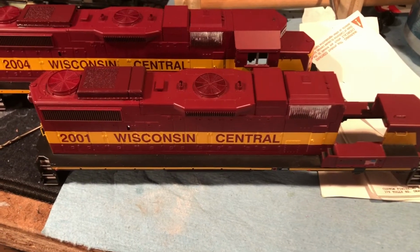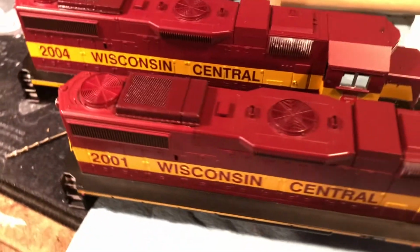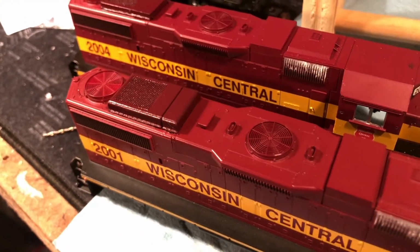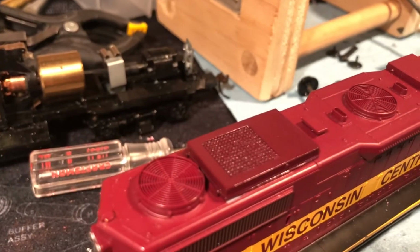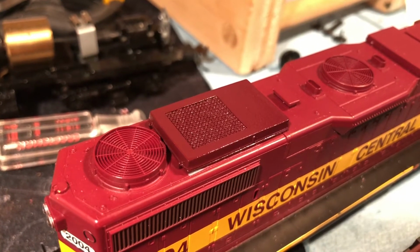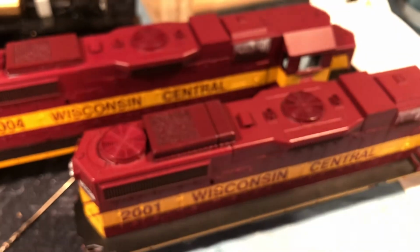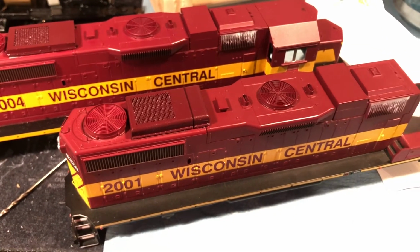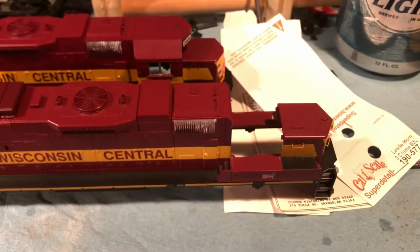Alright, so we got both radiator hatches painted. They're a lot closer. I was gonna touch that up a little in the corner with that see-through spot, but the shininess kind of makes it look a little off. But I think once it's clear coated and everything's the same finish, it'll look a little better. I just pulled the cab off this one.